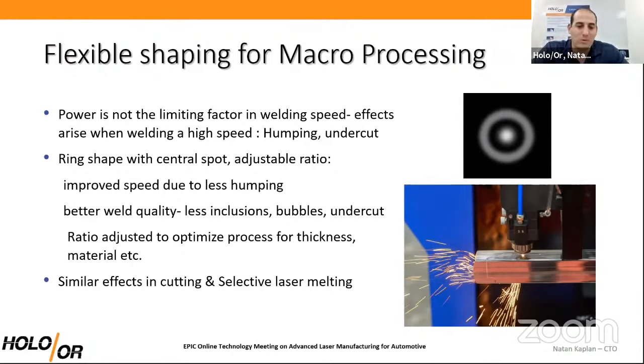In the past, of course, power was limited. You could not weld because you need more power. But now there are other physical effects that are limiting the weld speed, and mostly things that have to do with the physical processes and the interaction of the metal pool with the moving spot shape, such as humping, undercut, and cracking, various processes that occur when you try to weld very quickly.